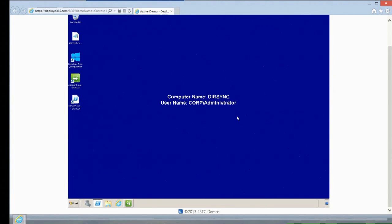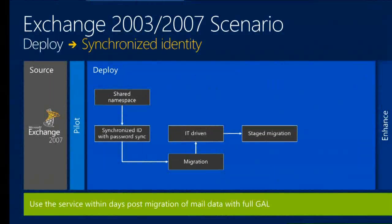Let me jump back to where we are at that stage. I've got two workflows, one for Exchange 2003 and 2007, and one for 2010 and 2013. At that stage, we've been introducing a shared namespace, we've been implementing DirSync, and we've also leveraged the password sync capabilities. So identities are identical or are shadowed.